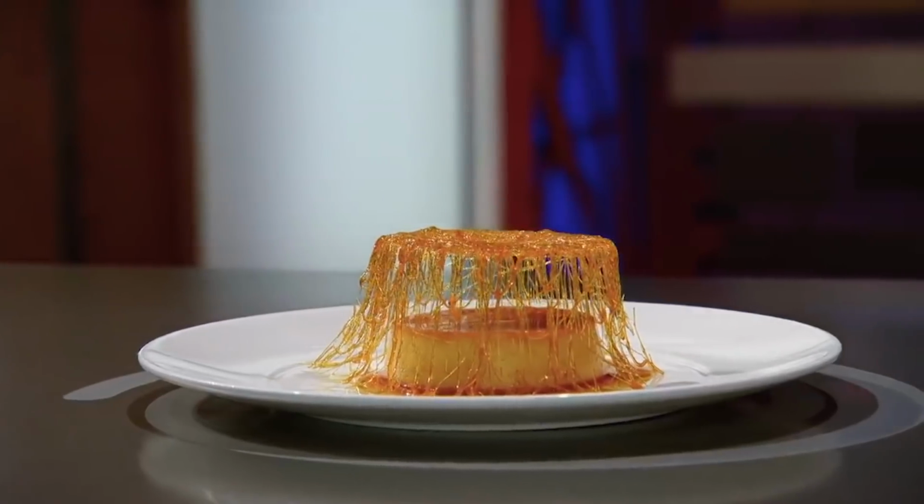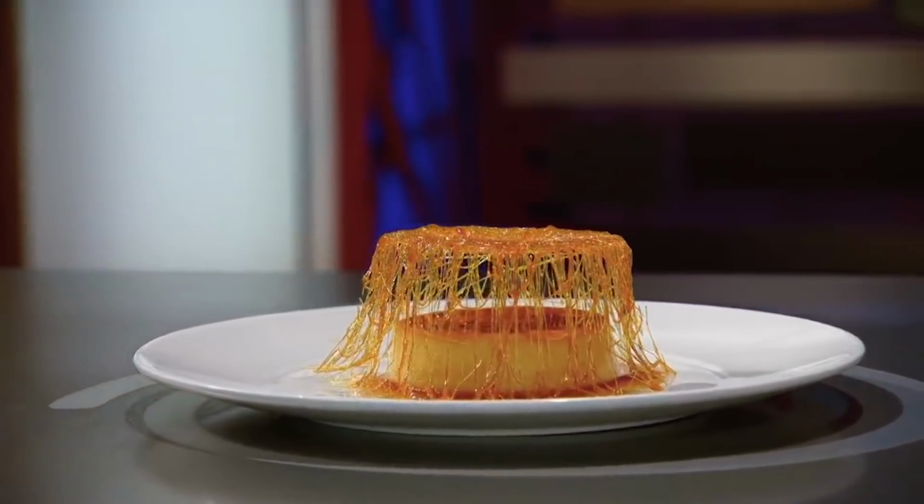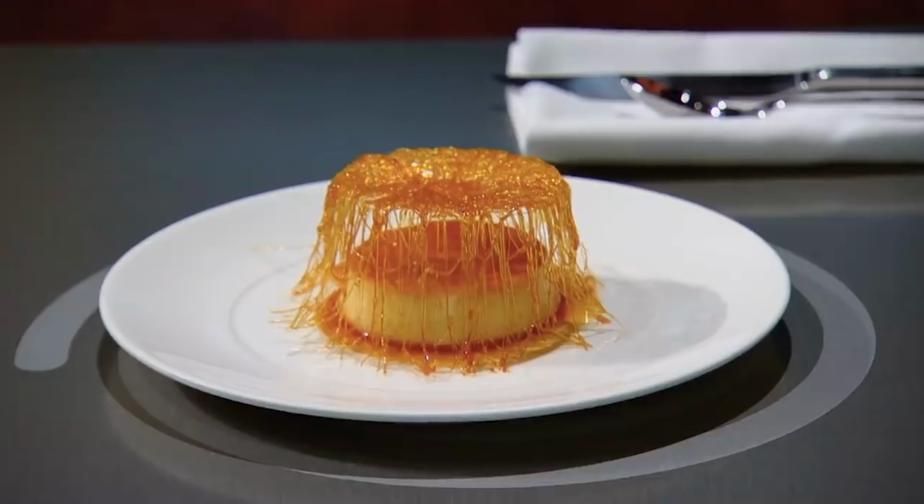Desserts are not my forte. I'm really worried. Creme caramel is very similar to creme brulee, and creme brulee is one of my wife's favorite desserts. So I should nail this.